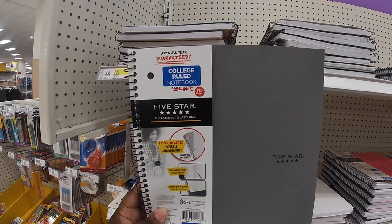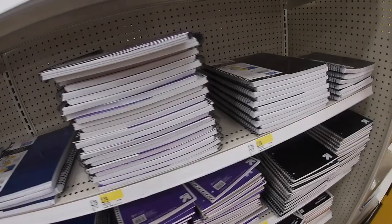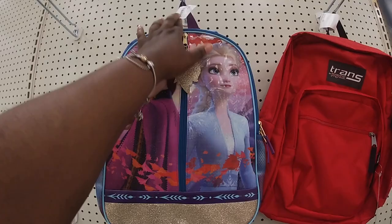They have the 5-star. These are how many subjects? I don't see it. More of the notebooks here. In here. Let's see. They have some more of the book bags over here. This is cute. The Frozen. It says 35, but I don't think that's the right price for that. No, that can't be right.